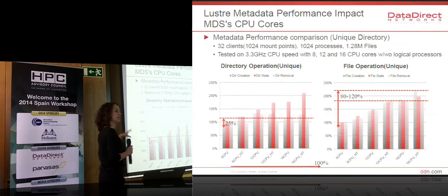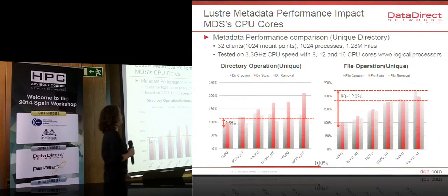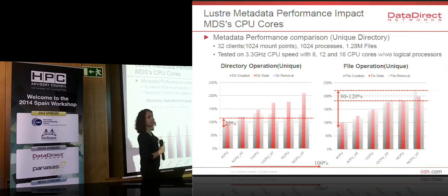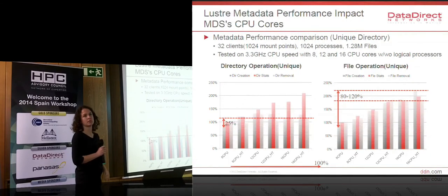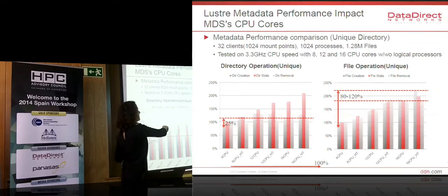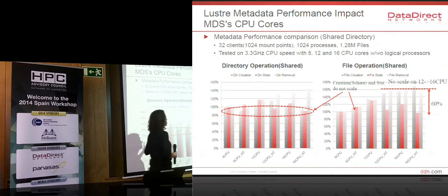First we analyzed the impact of the CPU speed on the metadata performance. Here we did a comparison of the number of cores on the metadata server and its impact on metadata performance. You can see that on directory operations it is not so dramatic, but on file operations we get over 80 or 120 percent improvement when we increase the number of cores on the metadata server. This is when we use a unique directory. We have a similar case when the processes share the directory. Here we can see that the impact is not so big.